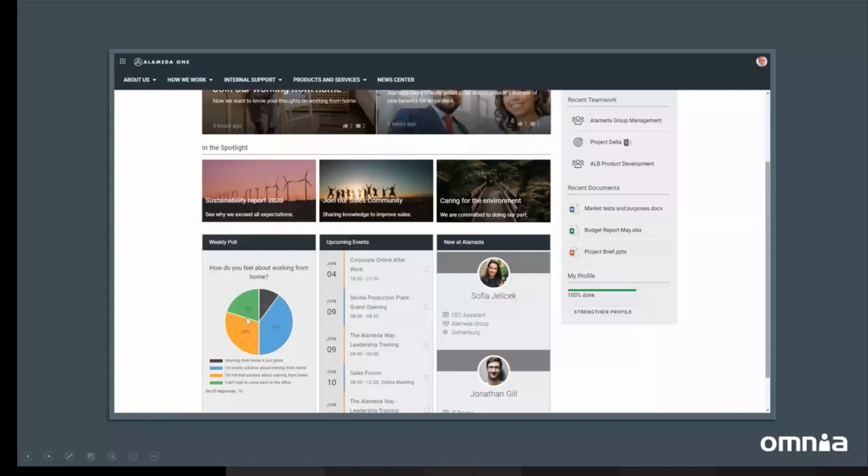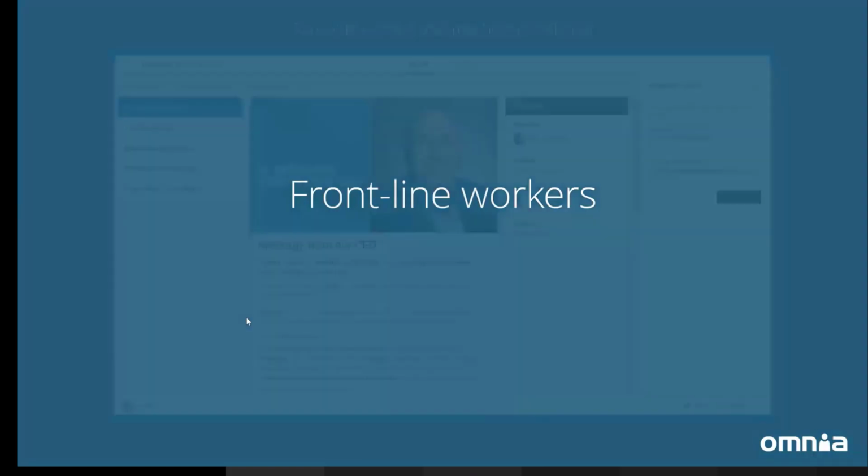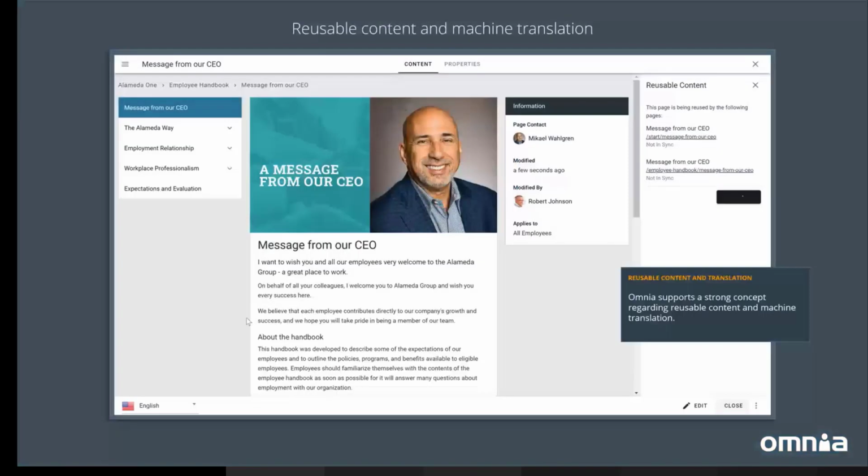And as I said, within this organization, they have a number of users that were never included in the previous intranet. So they really wanted to reach out to frontline workers, if we can call them that. Also, they had a challenge: we need to distribute some information in local languages, so that could be in Spanish or in Italian and so forth. So we want to publish the information in English, but then we want it to be translated.